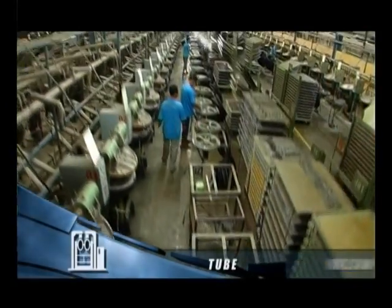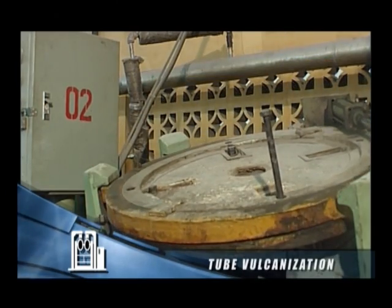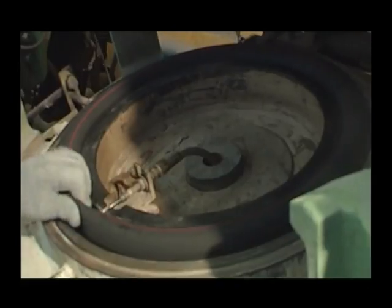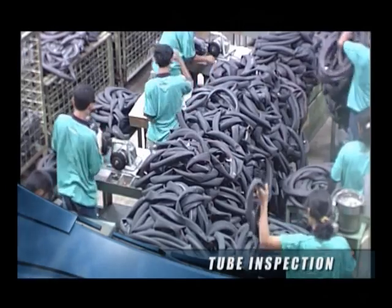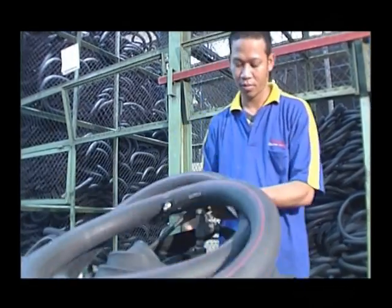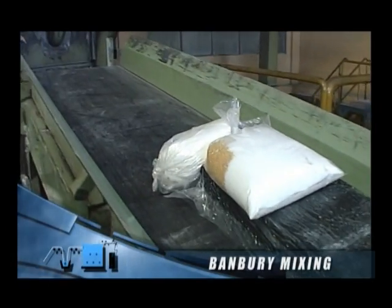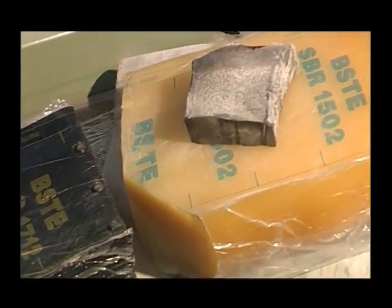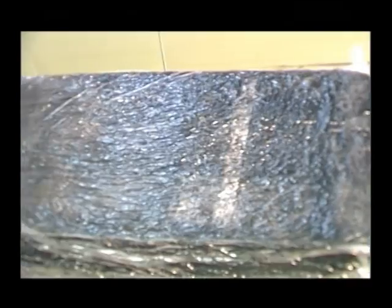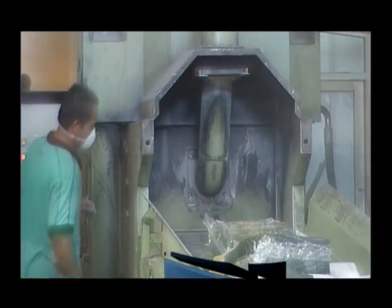Tube vulcanization is a process that turns the green inner tube from its plastic state to elastic state by means of steam or air as the medium. Tube inspection, quality checks which involve visual check and leakage test. While tire production processes consist of Banbury mixing or intensive mixing, a process where the raw materials such as polymers, carbon blacks, elasticizer, or processing oils and chemicals are incorporated and mixed together to form a homogeneous rubber compound.